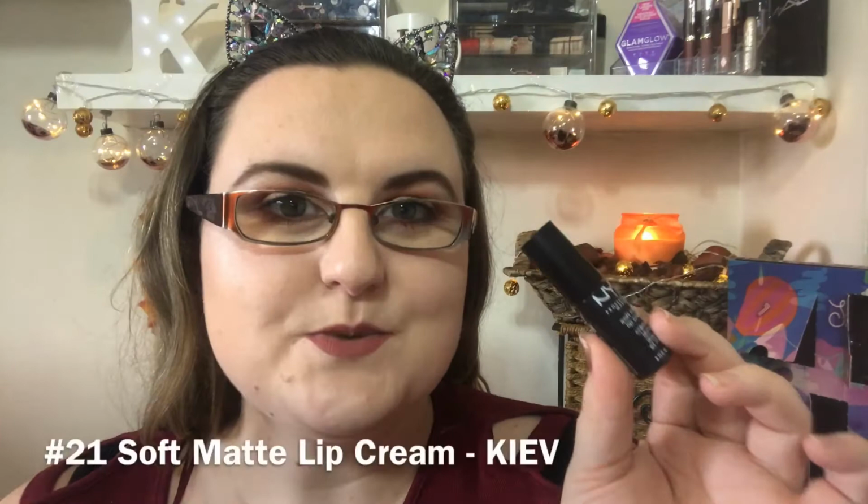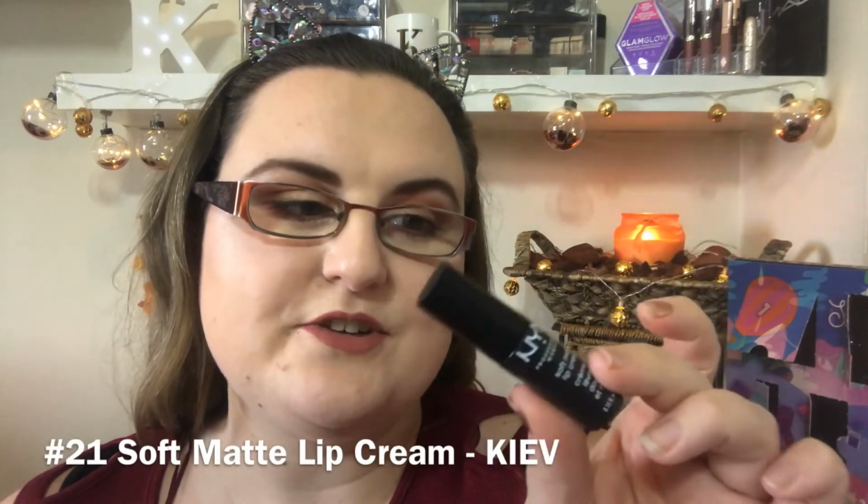So we only have 4 days left in this advent calendar. Aww. For day 21 we have this soft matte lip cream, and it's in KIEV. And here is the shade, so it's kind of like a soft grey black colour. More of the black shade actually. I think we did get something like this last year. I did gift it to someone else because I knew I wouldn't use it, and again I probably won't use it. Actually, it would be a really good lipstick for Halloween. Maybe I'll wear it for a Halloween video, don't know, but that is the colour for KIEV.